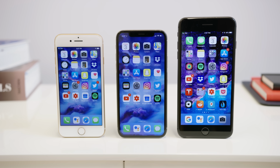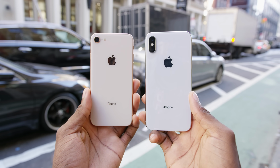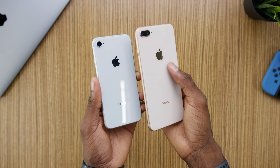But something that is different about the hardware is the cameras. The iPhone 8 has a single camera, like we talked about in the review, and the 8 Plus has the dual cameras, adding a telephoto lens for portrait mode and 2x zoom.